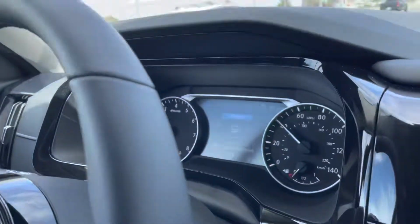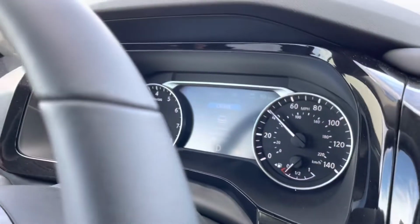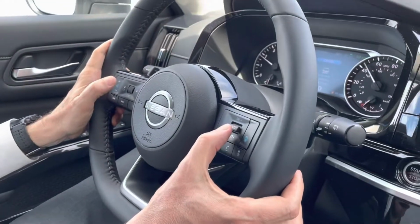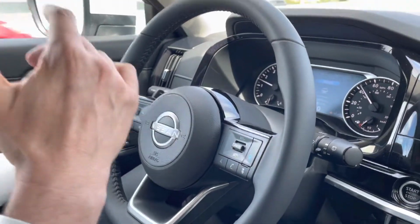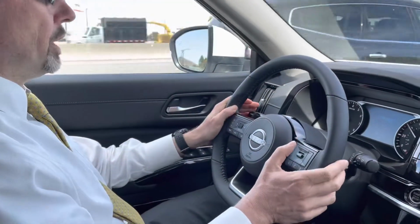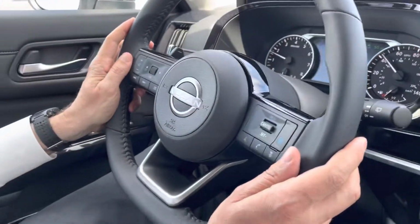So we are getting on the freeway, and I'm just pushing set, and the system is active. Right now it picked up the speed that I had, 42 miles. I'm gonna raise it up. If I push this button, the plus, once, the set cruise control speed goes up by 1 mile. If I push and hold it, it's gonna be going up in 5 mile increments.